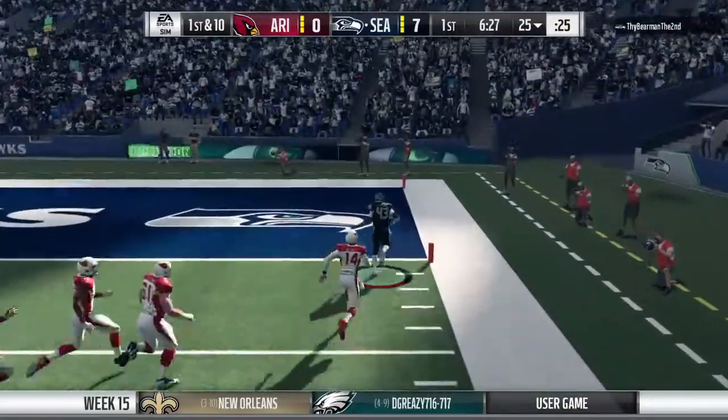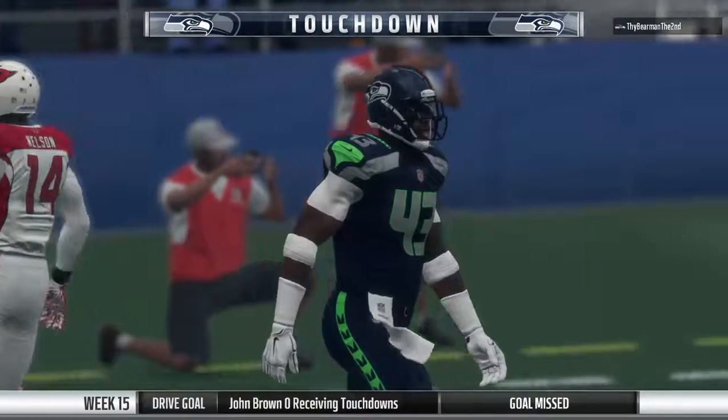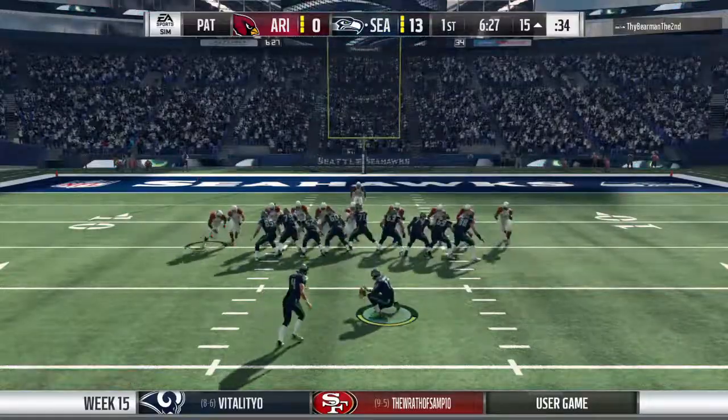And he's got some space here. And now off to the races down the right side. And he will take this one home. It's a touchdown. Now this defense looks like they have come to play. The pick six, and just like that, it's 13-0 early on.